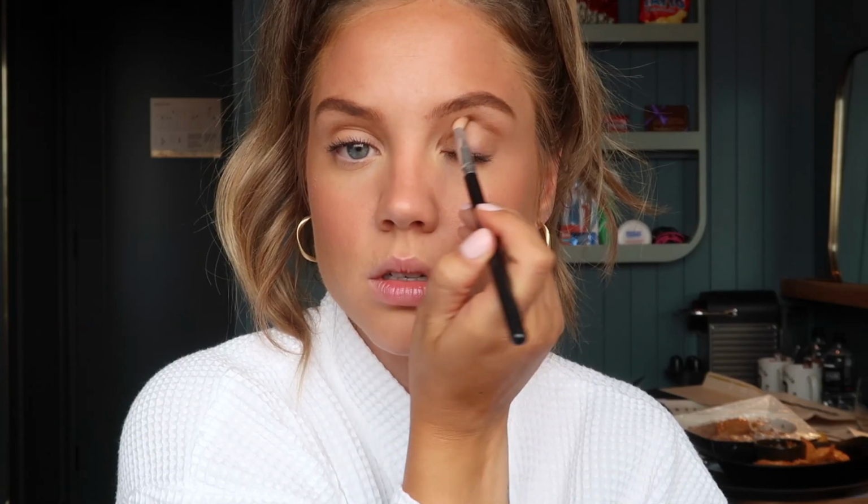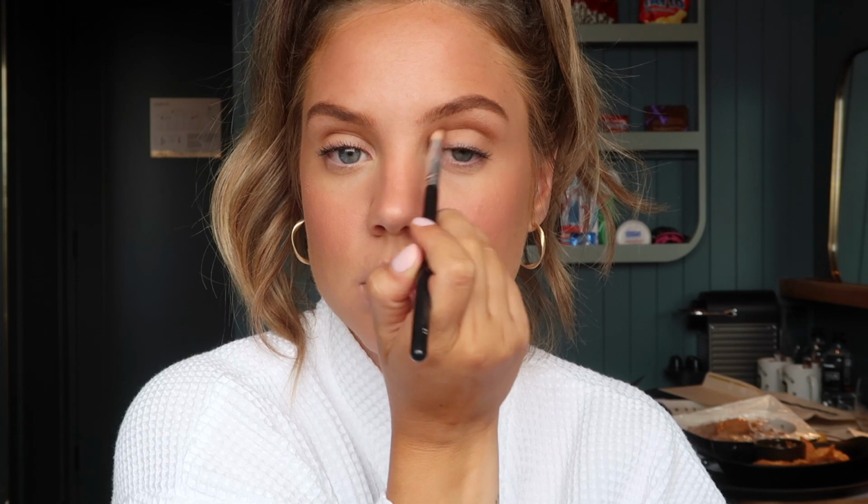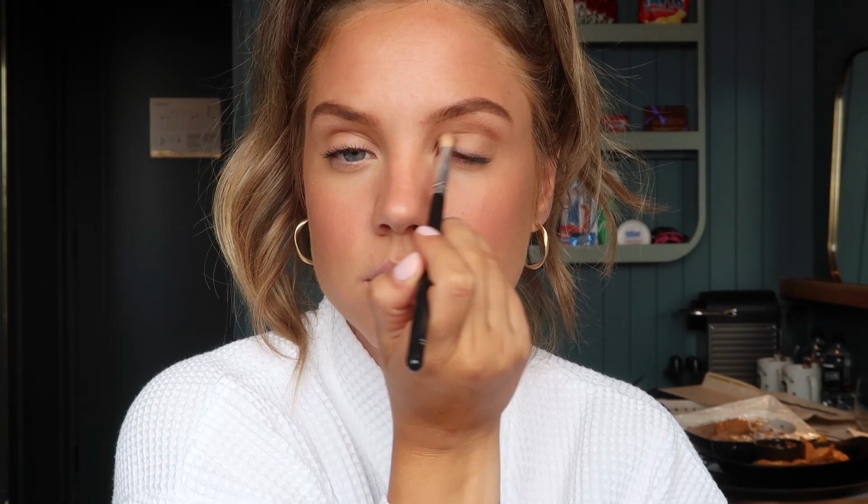I'm gonna take this shade, the lightest shade in the palette. Maybe I should zoom you guys in. I'm gonna pop it all over my lid. Zoom you guys in a wee bit. Then I'm gonna take Bucked, which is a nice neutral brown, and put it at the outer corner and the inner corner.